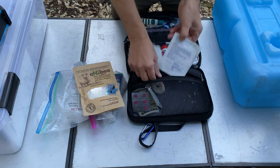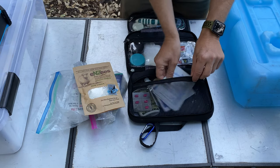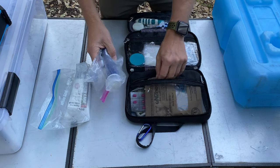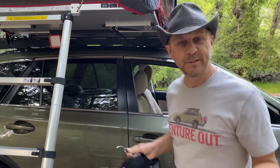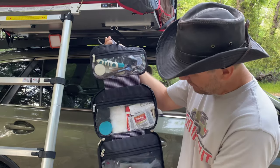And then I also have back in here some patches, some vapor patches. Anyhow, this is a pretty nice little handy setup to be able to access anytime you need some of these kinds of things. But what's particularly cool about this bag is not only the fact that you can see inside of it, but it's hangable.